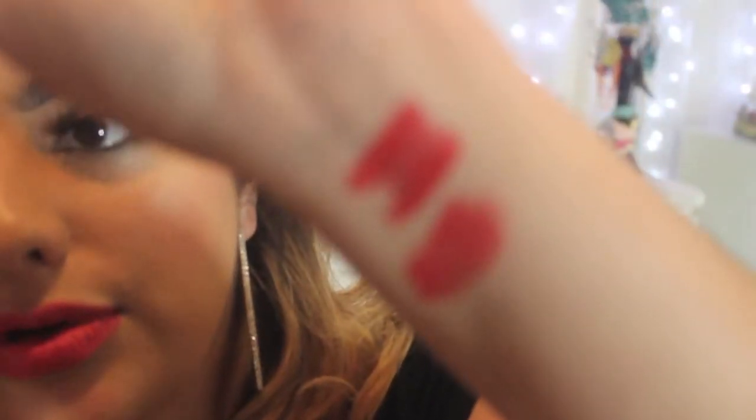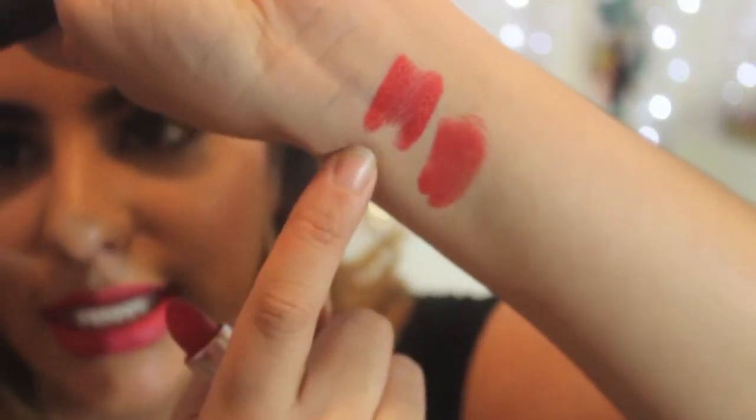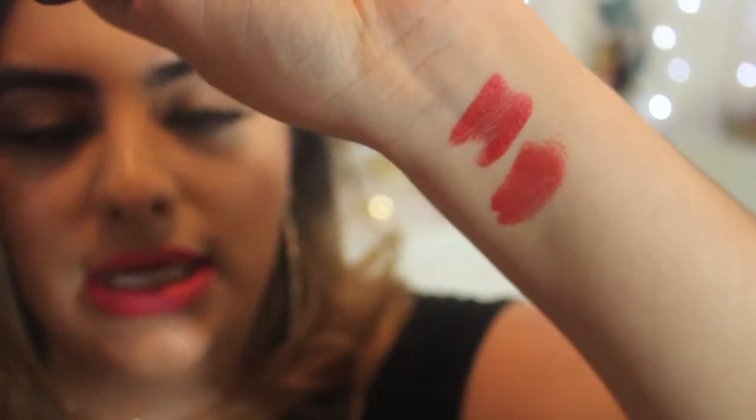So just to get into reds, you are going to want to look for orange-based reds. So I'm going to swatch a couple of very orange-based reds on my arm, and I'm going to show you them and what they look like versus a blue-based red. So these are two orange-based reds. This one is Lady Danger, and this one is Dangerous, and they're both from MAC Cosmetics. You can find other ones very similar to them from other brands.